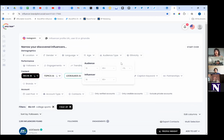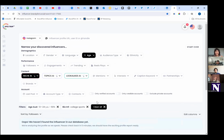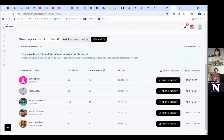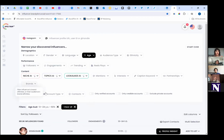So you can control for the age of the audience and what percentage, for example, of that influencer's audience is between, let's go 13 to 25. And you see here, this filter was added. So I'm going to delete this because the AI isn't working all that well, but we're going to do this with different filters.